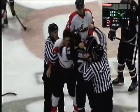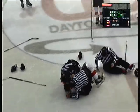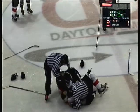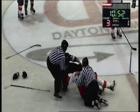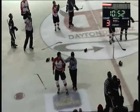And right now Skinner has Osland in a triangle, and Skinner slammed down the ice. Now Skinner rotates it, and he is on top of Eggers Osland. And right now the two linesmen pry the two apart finally, and Dustin Skinner skates his way towards the box.